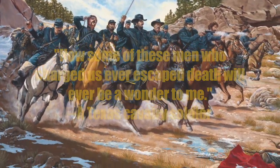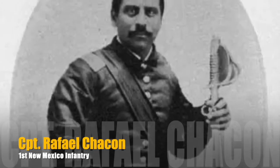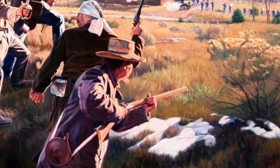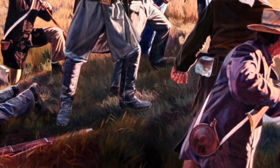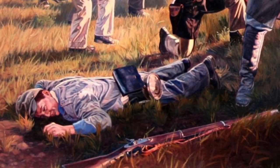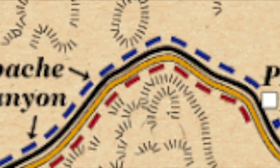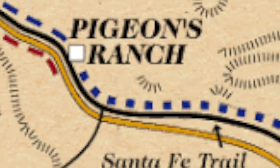With the Colorado men's cavalry charge backed up by a push from the regulars and the New Mexico volunteers, the last Confederate resistance crumbled and fell back. However, the Federals knew they couldn't hold the position, and they also fell back to the safety of Pigeon Ranch.